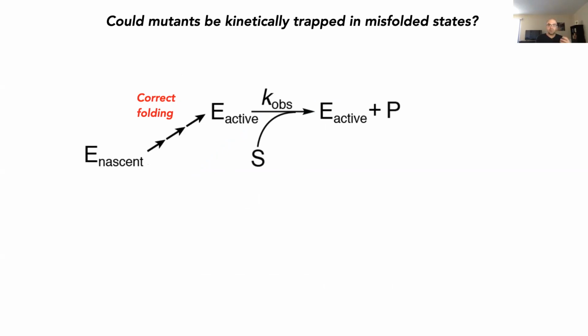So remember, we're expressing all these enzymes on the chip. So imagine if during normal folding, we make the nascent chain, it's coming off the ribosome, and it should fold correctly into the active enzyme, bind substrate, and then react to product. However, what if instead of correct folding, these mutants are actually partitioning into a misfolded, kinetically trapped, catalytically inactive state?